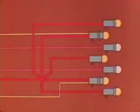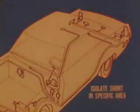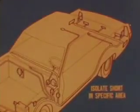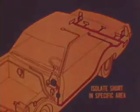Next, we're ready to check out short circuits. As mentioned earlier, a wire-to-wire short causes two circuits to operate when either one is switched on. Additional circuits may be involved where more than one circuit feeds from a single fuse. In this case, the simplest approach is to isolate the short circuit in a specific area by separating the wiring harness connectors, working from the component end toward the power supply.